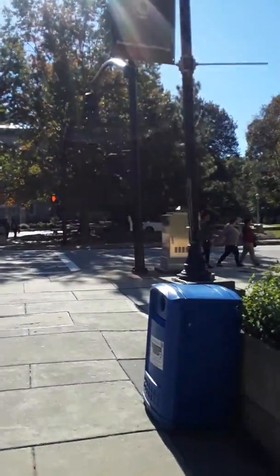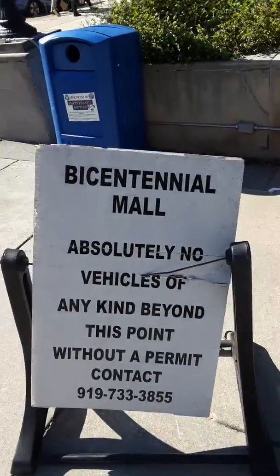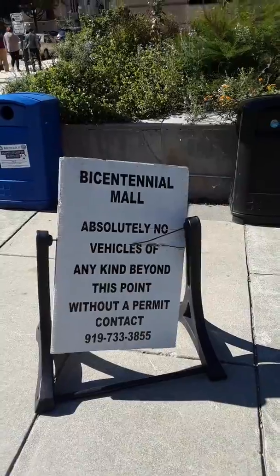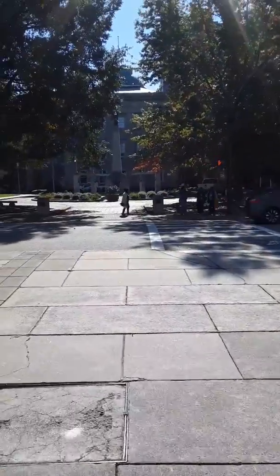Hey, how y'all doing? So, this is the Bicentennial Mall. I see no vehicles of any kind beyond this point without a permit. And there goes the Capitol.